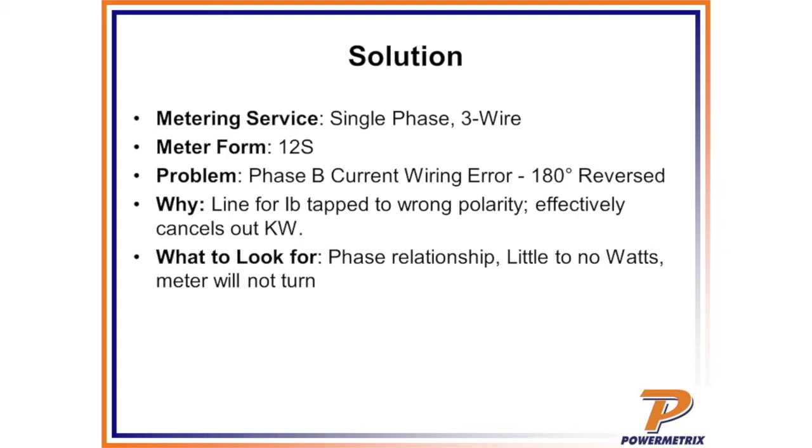Usually that triggers their troubleshooting. Like, okay, well, let's try to figure out what's going on. But sometimes, especially if you're dealing with a new guy or possibly a contractor, they'll put the meter in, see it powers up, and then leave, and you'll never catch it until the next billing cycle comes around. So that's what's going on with that one.